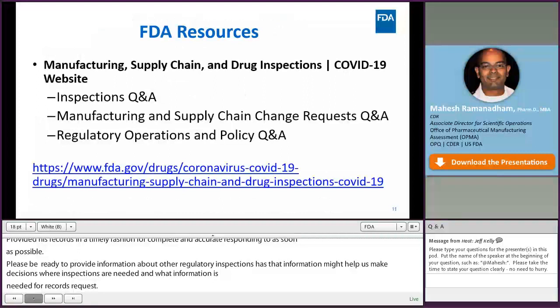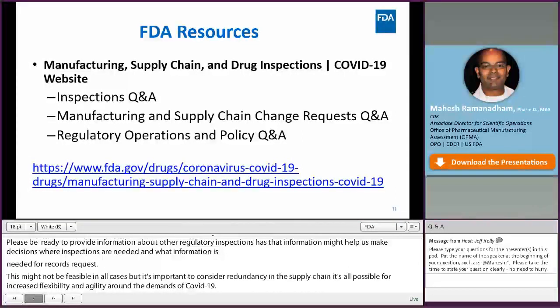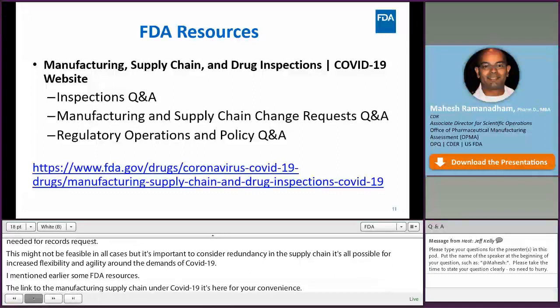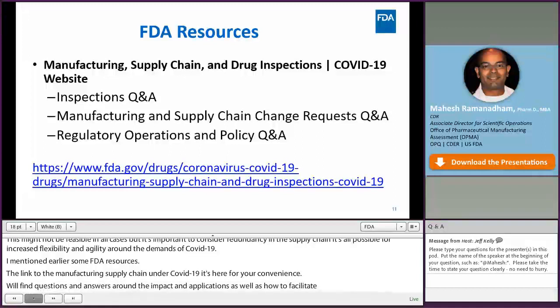So I mentioned earlier some FDA resources. The link to our manufacturing supply chain and drug inspection webpage under COVID-19 is here for your convenience, where you'll find questions and answers around the impact of COVID-19 on inspections and therefore applications, as well as how to facilitate manufacturing changes and supplementation to approved applications to mitigate the effect of COVID-19 on supply chain disruptions and restore supply of critical medications, as well as guidance on our regulatory operations and policy in light of COVID-19.